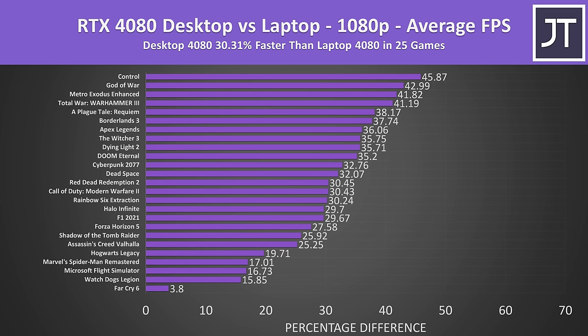On average, over all 25 games tested, at 1080p, the RTX 4080 desktop GPU was about 30% faster when compared to the RTX 4080 laptop GPU. Results clearly depend on the specific game, as CPU-heavier titles like Far Cry 6, Watch Dogs Legion, Flight Sim, and Spider-Man saw the smallest gains on the desktop, while other GPU-heavy titles were up to 46% faster on the desktop.